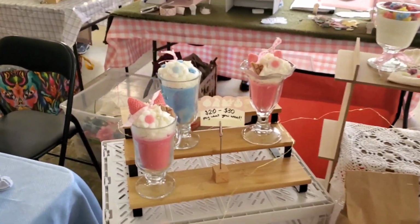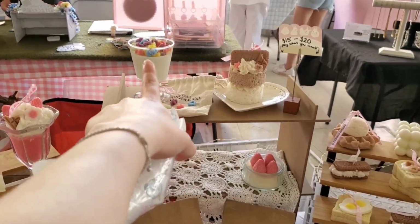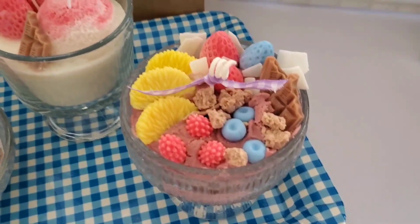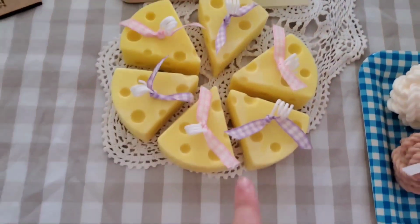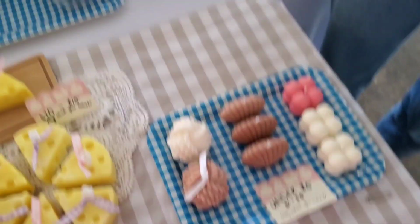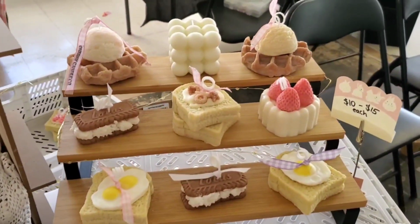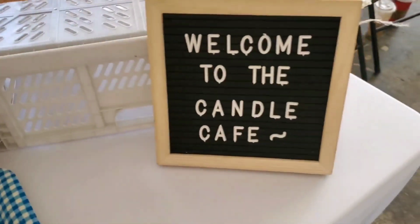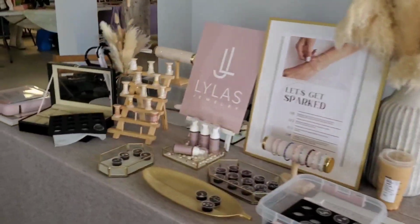One Day Candle Co. I love these. She has hot chocolates during the winter sometimes. The little, oh my god, the Fruit Loops. And this is a smoothie bowl. If you could smell this right now, oh my god, the cheese, I love the cheese. The cheese is just so funny. I think it's the best thing ever. And look at, oh my gosh, look at these. Follow her, One Day Candle Co.